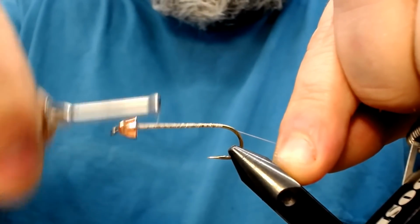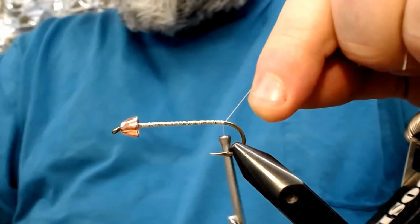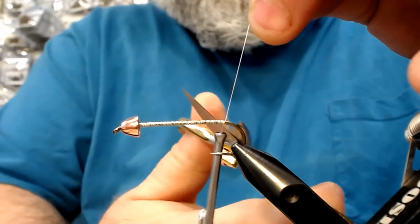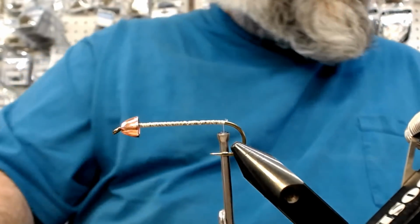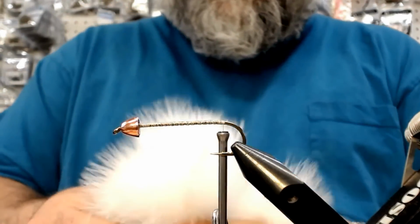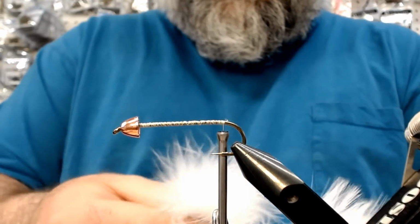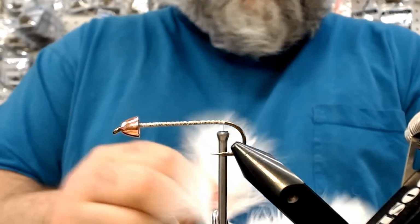Real good. So all I'm doing here, ladies and gentlemen, is just putting a little bit of thread base down on here because there's a lot of grit going down. We're going to start off with a little bit of white marabou. Get a chunk of this stuff out.